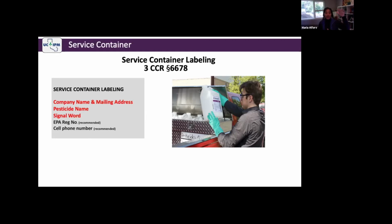So imagine having a solid container, like you see in the picture here. If we were to take a similar container and we are going to put a pesticide product in there and it doesn't have a label, you get a label and you add that information, you handwrite it or print it, and then you put it on that container, okay? That's a service container label.